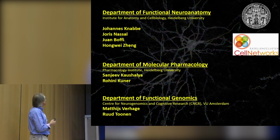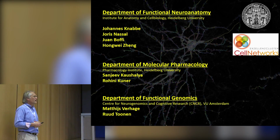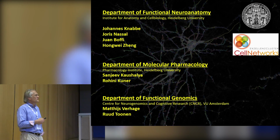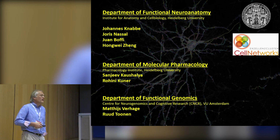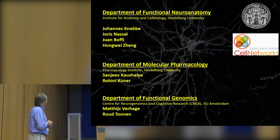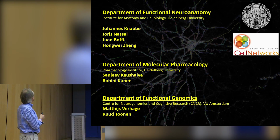So the dense core vesicle story was done mostly by Johannes Knabbe and Joris Nassau. Johannes is now a resident in psychiatry, so he was an MD working in the lab, and he established all the dense core vesicle imaging together with Joris, a master student. And this dense core vesicle project was a collaboration with Matthijs Verhagen in Amsterdam, and Joris has now moved to Amsterdam because he discovered his love for dense core vesicles.